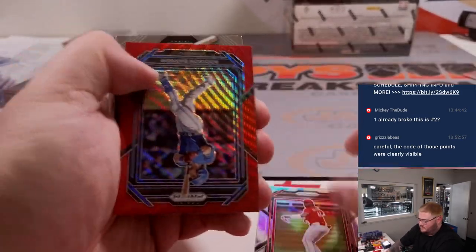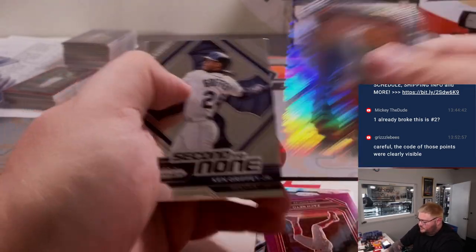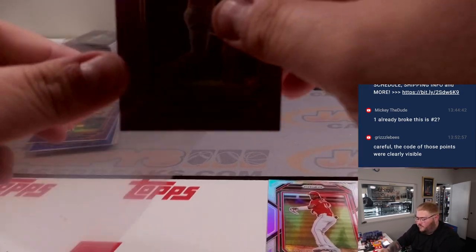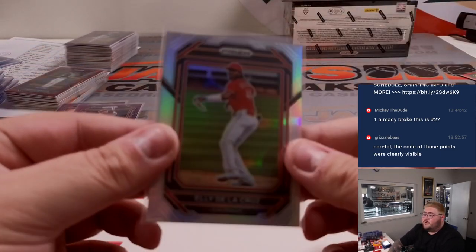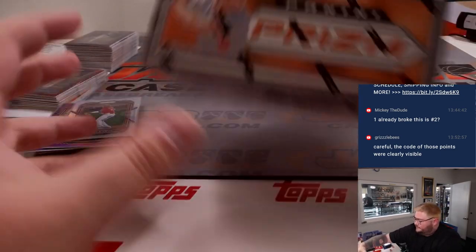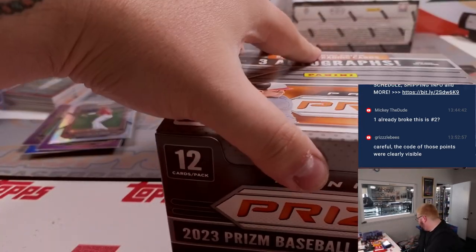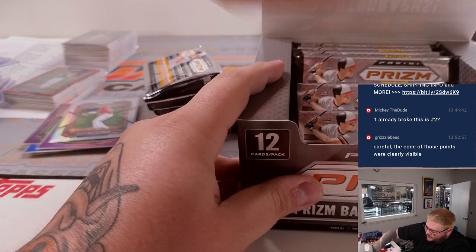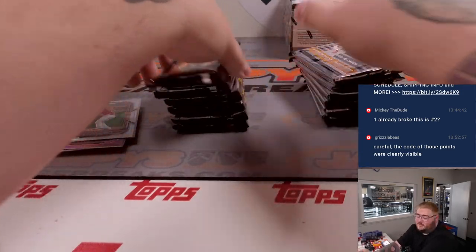Nice silver Ellie. Nice one there. And a purple Zach Neto. One more for Michael and the Angels, 70 out of 99. And a nice silver Ellie De La Cruz. All right, second to last box here. Now, if there is a time to get our manga or color blast, now's the time. So come on.